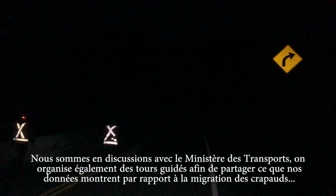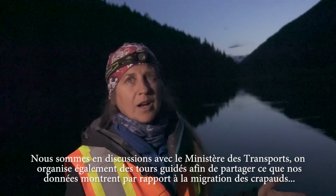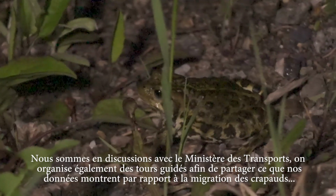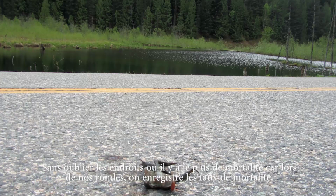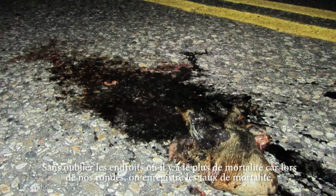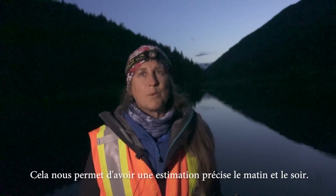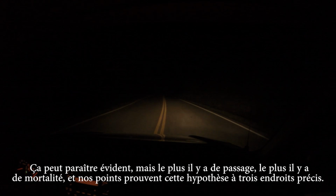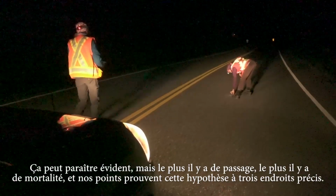We have talked to the Ministry of Transportation, we've had field tours, we've brought people out here to talk about what our data is showing in terms of where toads are preferring to cross, and also where they're most being killed, because we also are tracking mortality. During our night surveys, if there's vehicles, we sometimes end up with mortality, but we also do morning mortality counts to see overnight who's been hit. In many ways it seems obvious, but where more of the toads are crossing, you'll find more mortalities. So our hotspots line up, and they line up in 3 places.